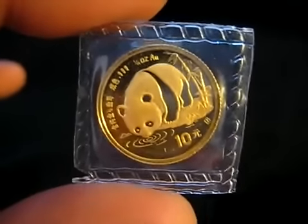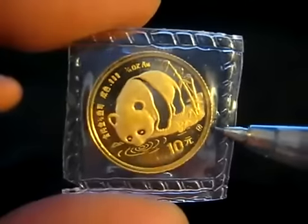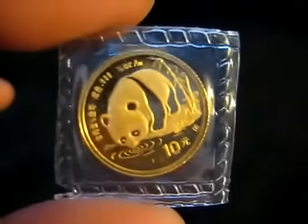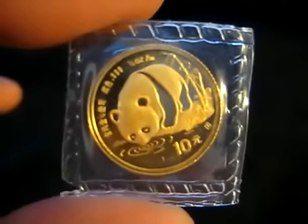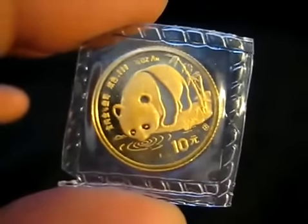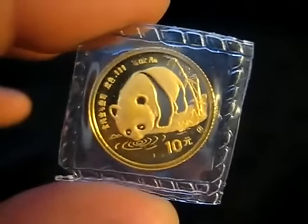The most common ones, this is the 1987 here. You can notice the mint mark. This is one of the few coins that carries a mint mark, and this is an S. There's two different mints, the S and the Y, that this was made in. So they're differentiated by the S or the Y mint mark. There's also a proof coin that carries a P mint mark. The Y is the more rare of the two. This is the more common.